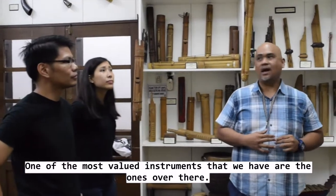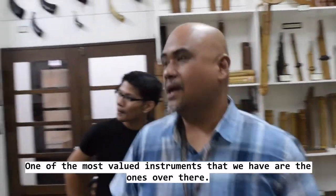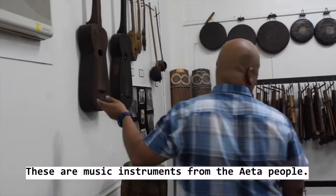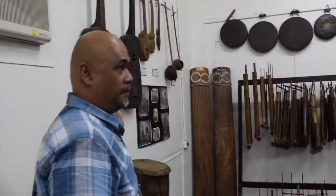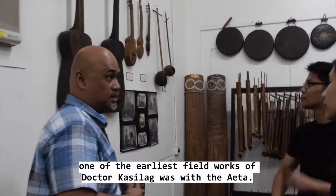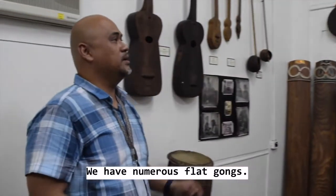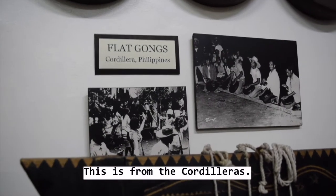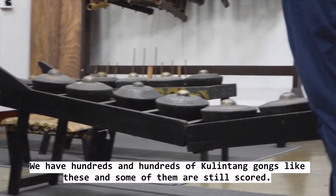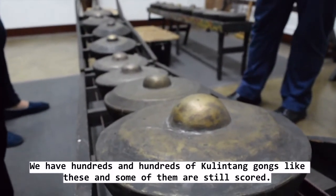One of the most valued instruments that we have is the ones over here. These are music instruments from the Aeta people. One of the earliest field works of Dr. Kasilag was with the Aeta. And of course, all of these flat gongs, we have numerous flat gongs. This is from the Cordilleras. We have hundreds and hundreds of gongs like these. Some of them are still stored.